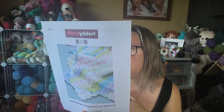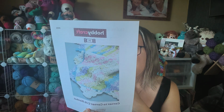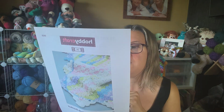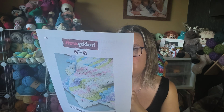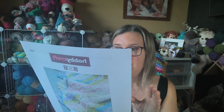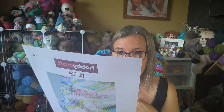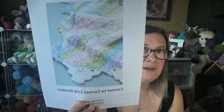So 6 chains and then it's 1 treble in the 4th chain from the hook, and then 1 treble in each of the next 2 stitches, and that makes the 1 block. So if it's American terms, it would just be 1 double in the 4th and then another double in each of the next 2 to make 1 block, and then you turn it and then you do it again, and it works up, and then you can decrease, and then it tells you how to make it up, and it's just really lovely. But I wanted to show you it just because of the border, really. So go along and have a look if that's what you like.